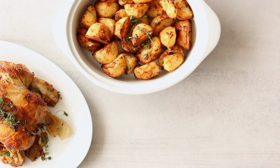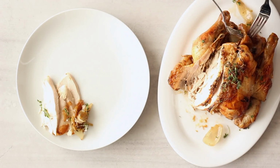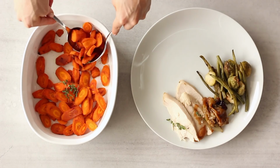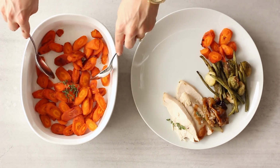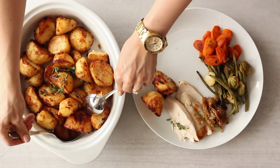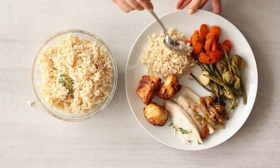So what you want to do is serve some slices of the roast chicken with the roasted apples and the roasted onion. All of the flavors go so well together. You just got to get a little bit of everything with some roasted green vegetables, some sweet spicy carrots. Got to get the crispiest of the potatoes. My family always fights over the potatoes. Some brown rice, some gravy over the rice and also the chicken.